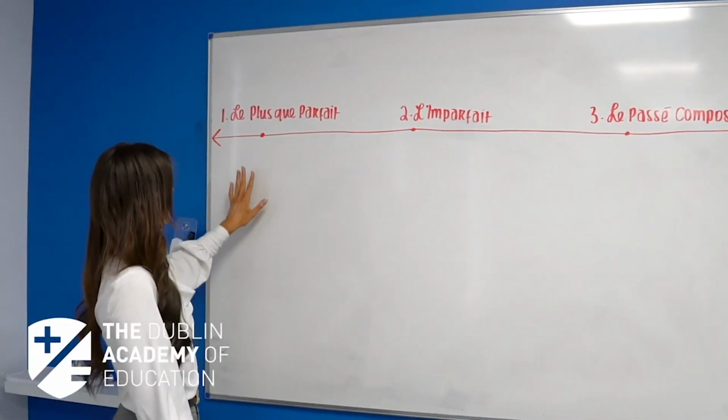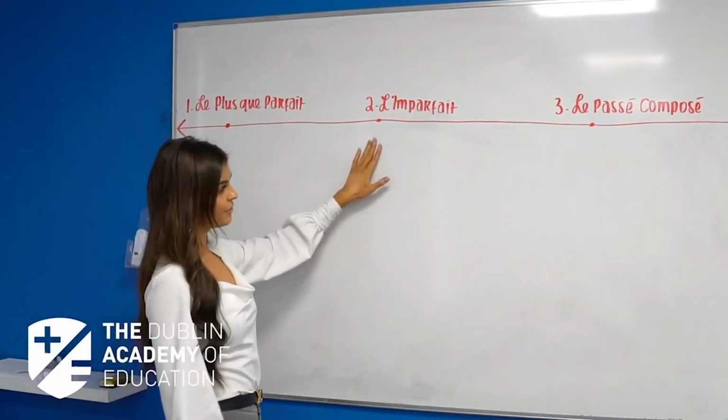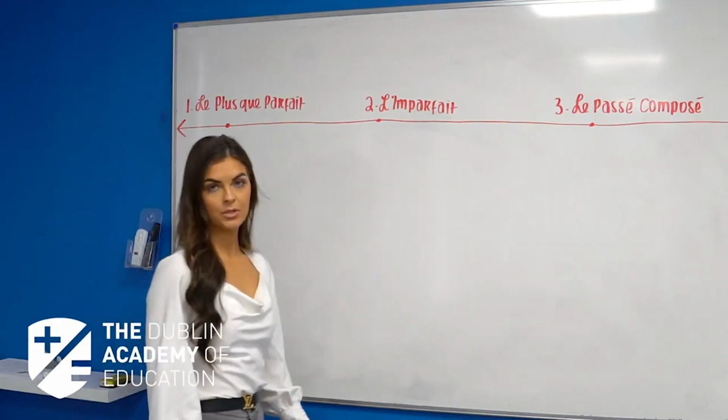So, what we've got over here, we've got number 1, le plus que parfait. Alors, numéro 2, l'imparfait. Et numéro 3, le passé composé.